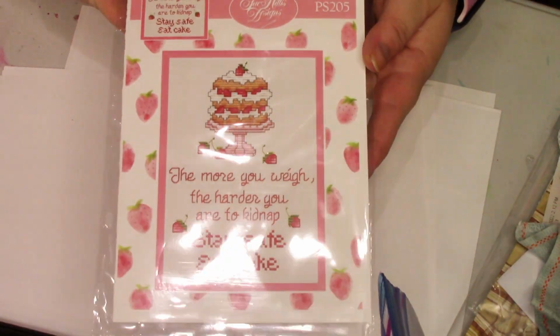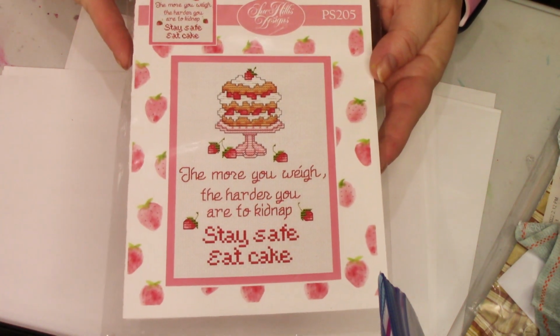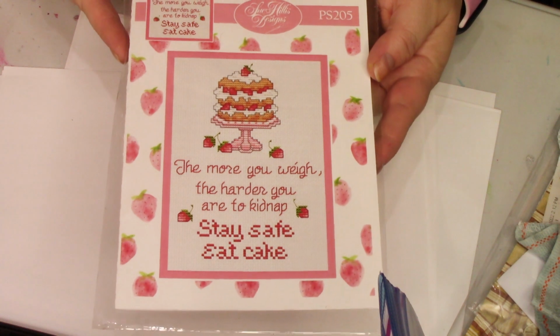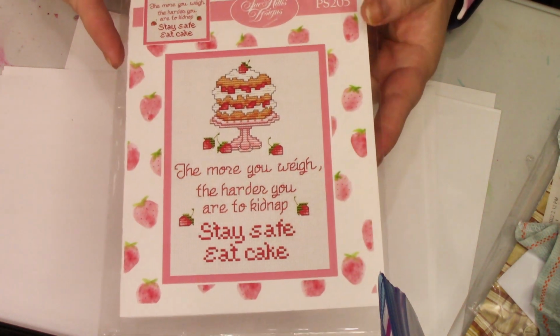Another artist that I wanted to try was Sue Hillis. I hear a lot of people talking about this designer, and she has this super cute piece that I'm going to show you that I'm excited to stitch for the kitchen. Here's the Sue Hillis that I'm going to start on. It says, "The more you weigh, the harder you are to kidnap. Stay safe, eat cake." Super cheeky, love that.